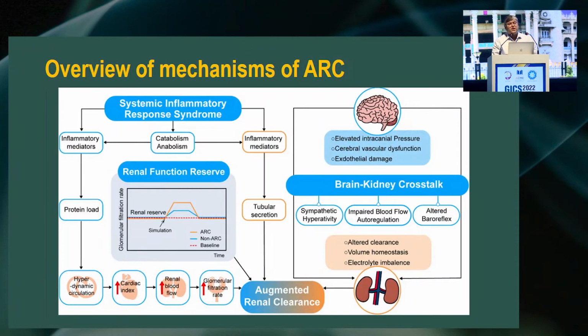So what is the mechanism of development of ARC? That is, in a single phrase, called brain-kidney crosstalk. There are multiple mechanisms, but all the mechanisms ultimately cause your hyperdynamic circulation, your increased cardiac output, increased renal blood flow, and it causes augmented renal clearance.